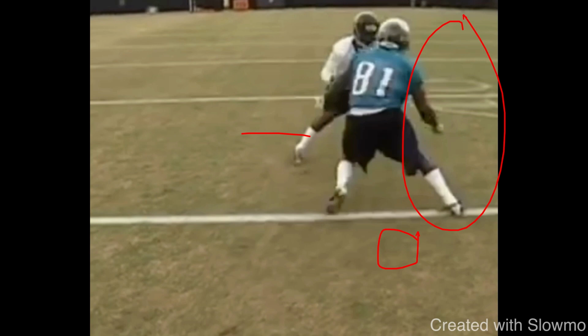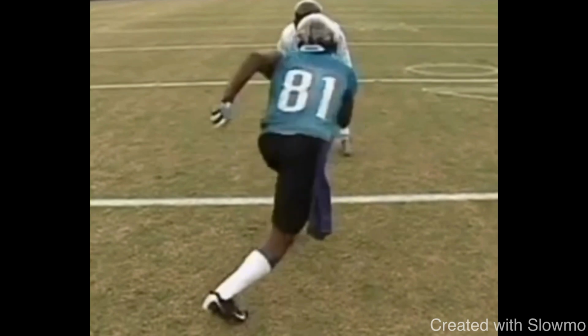They're not dangerous off the line. They're not explosive off the line. And that kick step is how you can get that explosion. If you guys are hesitant to try this because you think it might be a false step, that's fine. But I do recommend that you try it once, because when you load your hips up like this, there is so much more explosion and so much more of a threat when you step to the outside.